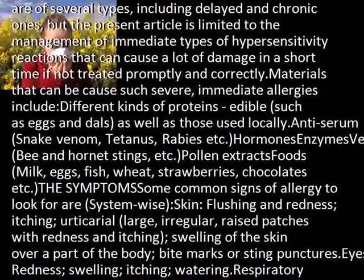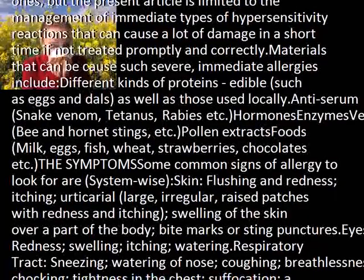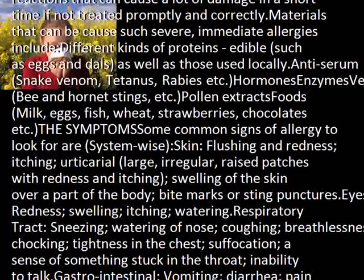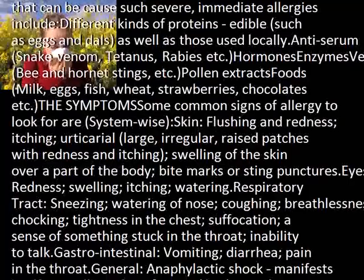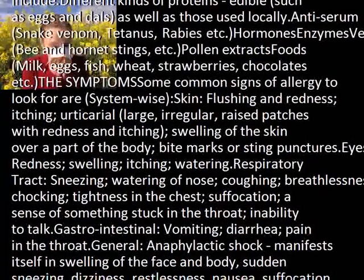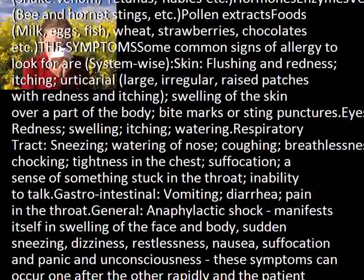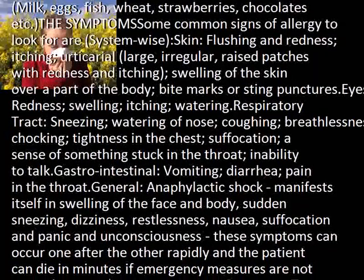The symptoms. Some common signs of allergy to look for are, system-wise: Skin: flushing and redness. Itching. Urticaria, large, irregular, raised patches with redness and itching. Swelling of the skin over part of the body. Bite marks or sting punctures. Eyes: redness, swelling, itching, watering. Respiratory tract: sneezing, watering of the nose.